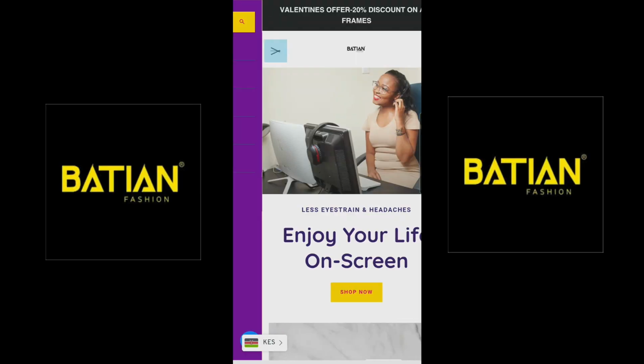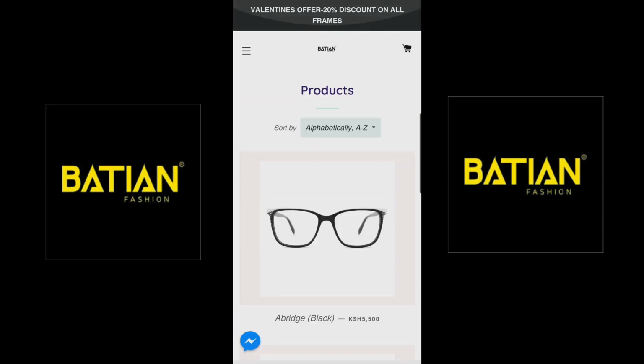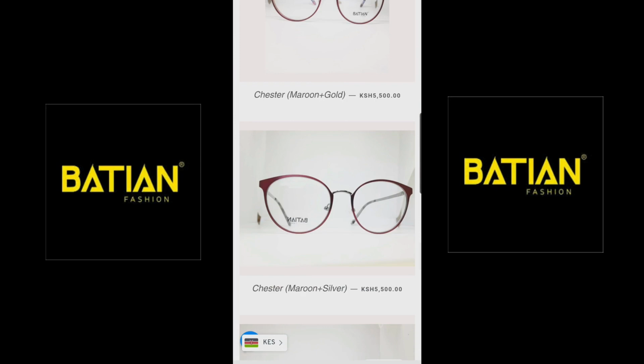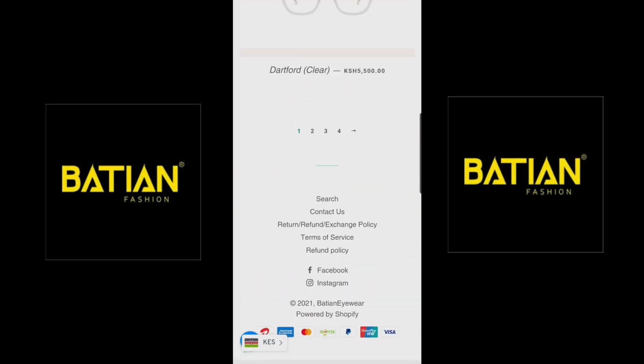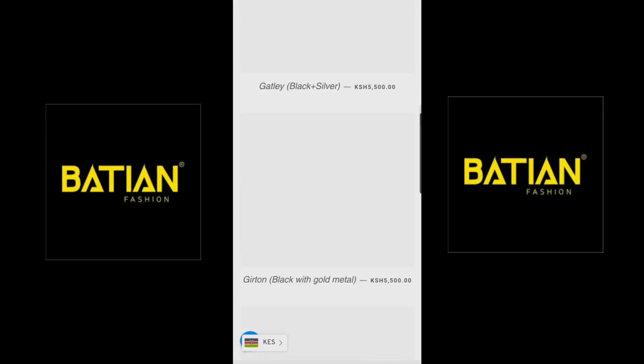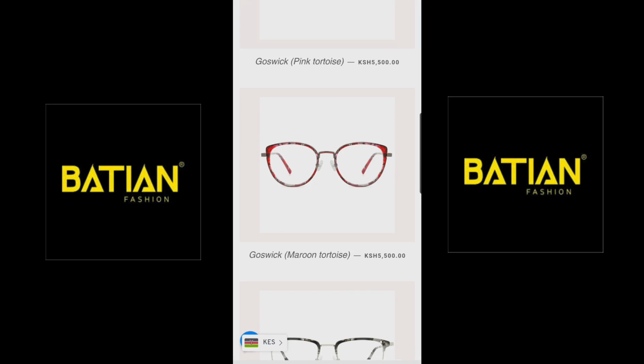Went to the website, opened the shop tab, and I was able to see the frames that they have. Something I noted, all their frames are priced the same. I have never seen that before, so that was very interesting for me. Then now let's go to the particular frame that I got. Remember, it came in 3 colors. There was pink, there was maroon, and there was the black. So I chose this one.